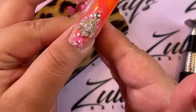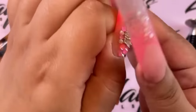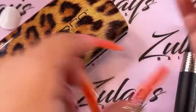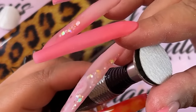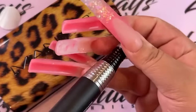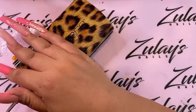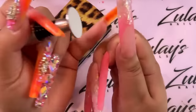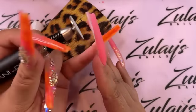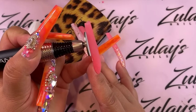So normally I use some tweezers to peel it off, but I want to show off that I'm a bad bitch and I could do everything with nails on. Just stick it on. Let me zoom out a little bit. So I'm gonna start filing the sides. What is that called again? It's called the On Point disc.